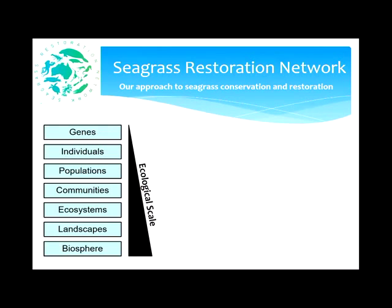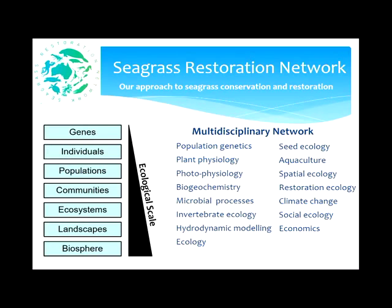So the breadth of research, I suppose, from the academic perspective, really bridges a lot of the gaps across the biological scales, from genetics, populations, communities, ecosystems, all the way down to climate change effects. So the expertise that we have in this network is quite broad. And this is just to give you some examples of this network. So we have population geneticists. So a lot of this research that we've been doing, both on the western and eastern coast, is really trying to understand the connectivity amongst different seagrass populations and provenance issues with regards to sourcing plant populations for restoration.